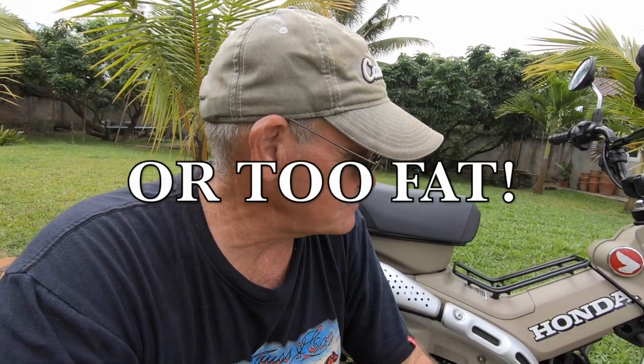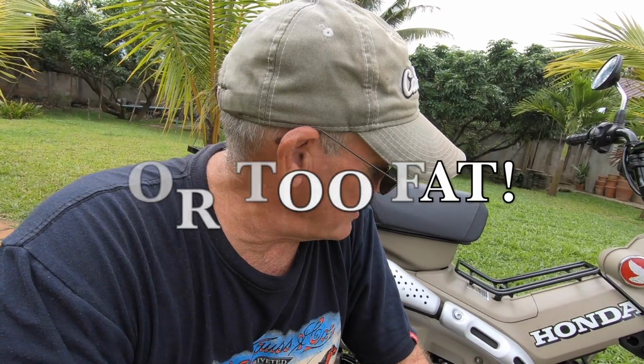So that's the only time that I really felt like I was really underpowered. But I have a solution for that. There's a company here in Thailand that makes a 142cc big bore kit. What it consists of basically is a cylinder, a piston, rings, an injector, a base gasket, and a head gasket.